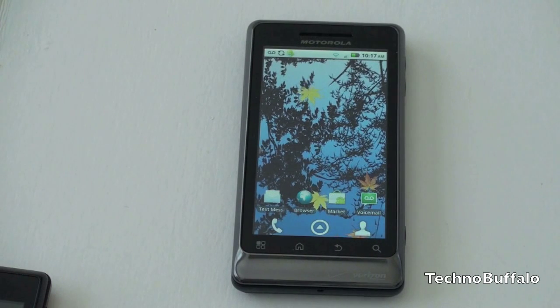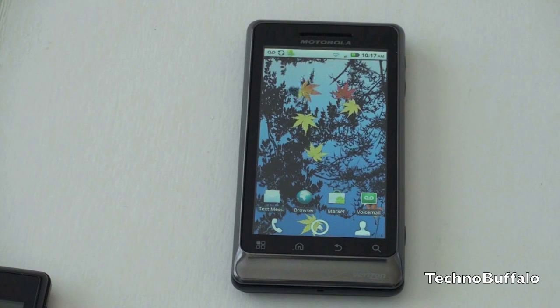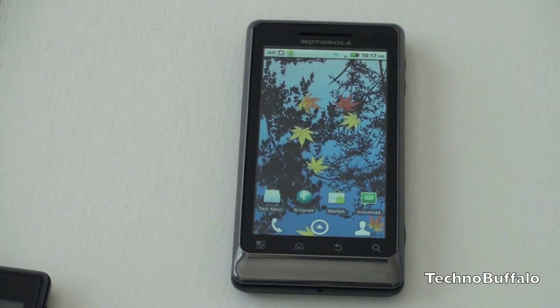For instance, the Samsung Fascinate running Samsung's Hummingbird chip. You've got the Droid Incredible running a 1 GHz Snapdragon processor. If you stack all 3 processors up, the TI processor running in the Droid 2, the Snapdragon, and the Hummingbird, this would definitely be the slowest of the 3, although it's a very capable phone.